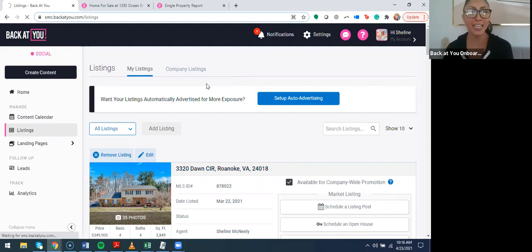And with company listings, you can filter for specific listings. If you have the exact MLS number, you can type that in, if it will go here.